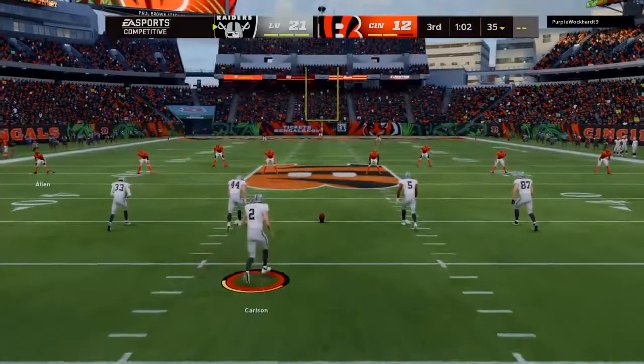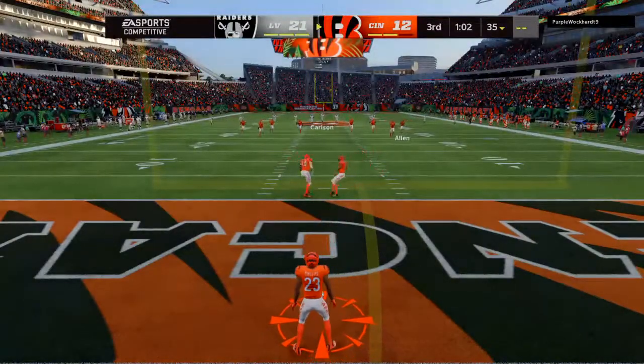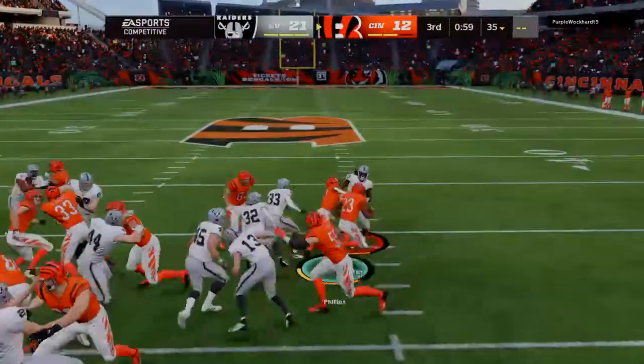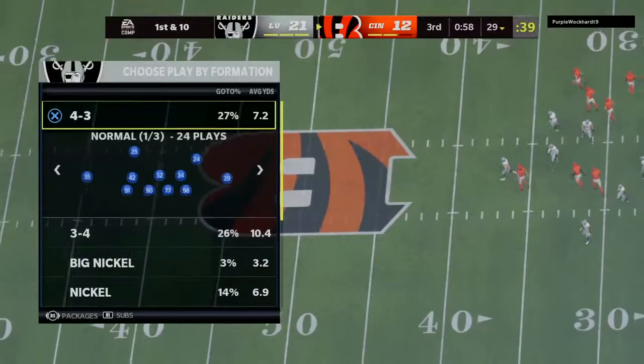Following the touchdown, ready to kick it away is Carlson. Here comes Darius Phillips out of the end zone. And it's a pretty good return here as he'll get this up to the 29.